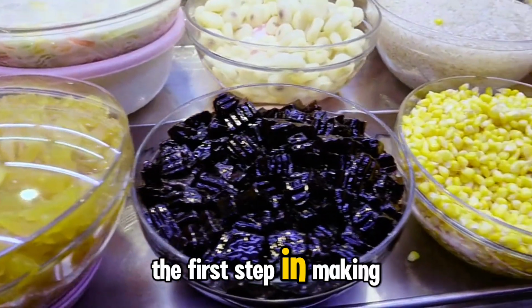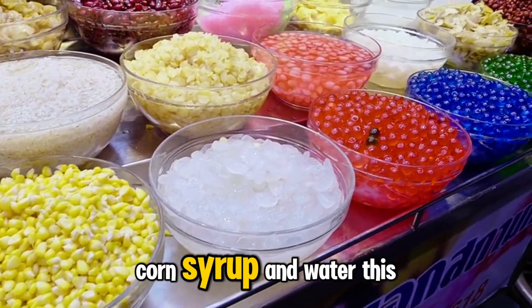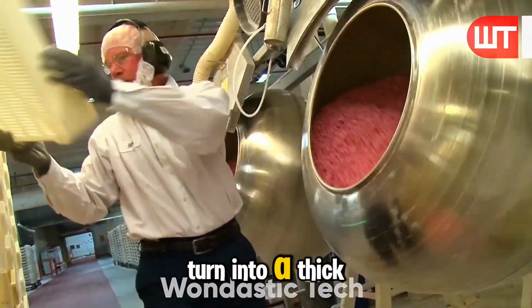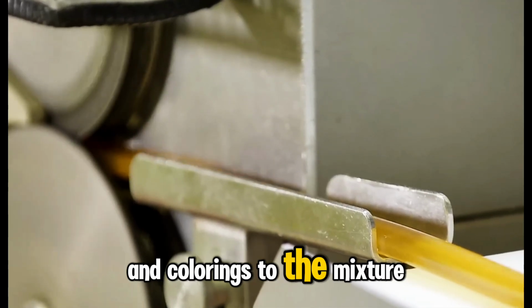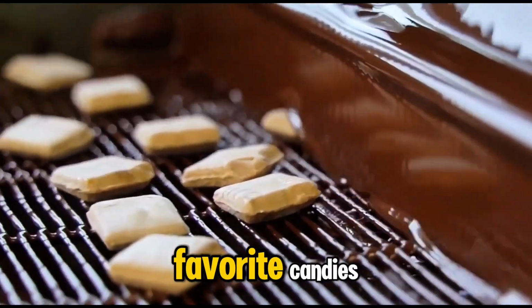The first step in making candy is to create a base, which is typically a combination of sugar, corn syrup, and water. This mixture is then heated to a high temperature, causing it to boil and turn into a thick, sticky substance. Next, the candy maker adds flavorings and colorings to the mixture. The mixture is then poured into molds, where it cools and hardens into the shape of your favorite candies.